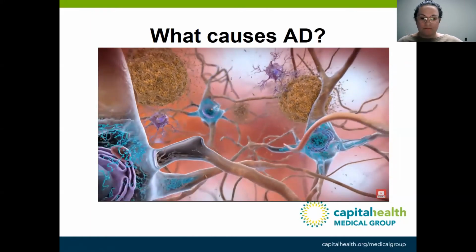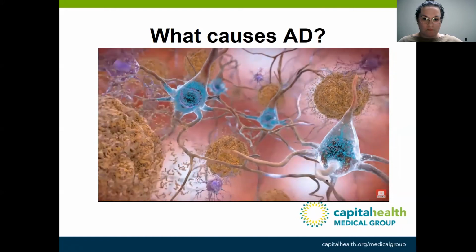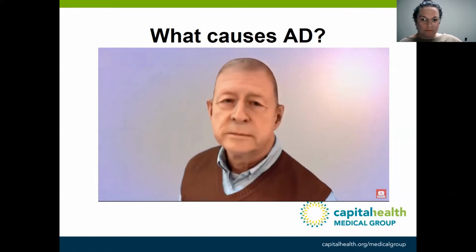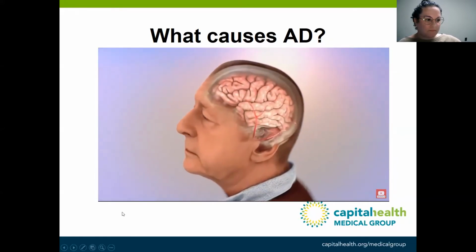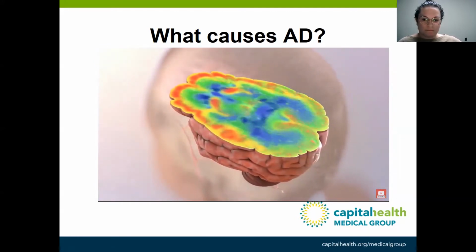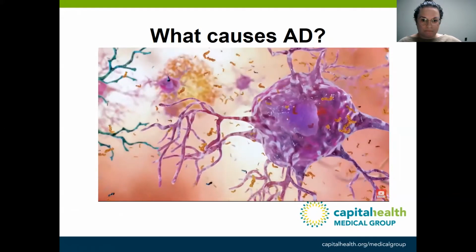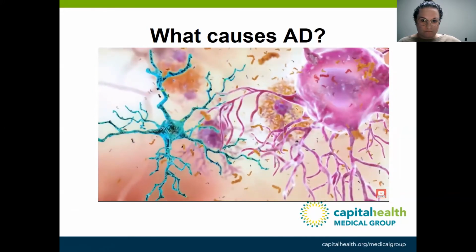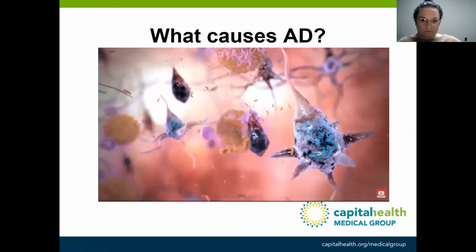But tau and beta amyloid may not be the only factors involved in Alzheimer's. Other changes that affect the brain may also play a role over time. The vascular system may fail to deliver sufficient blood and nutrients to the brain. The brain may lack the glucose needed to power its activity. Chronic inflammation sets in as microglial cells fail to clear away debris, and astrocytes react to distressed microglia. Eventually, neurons lose their ability to communicate.